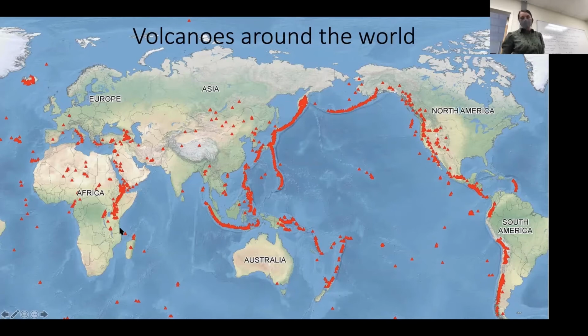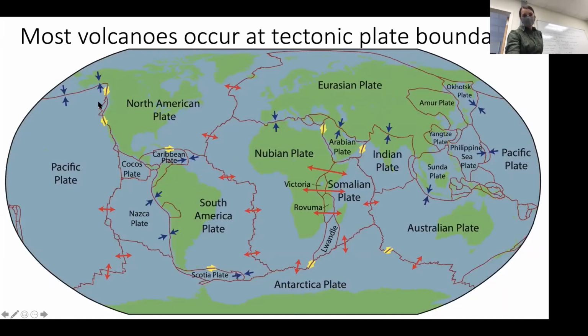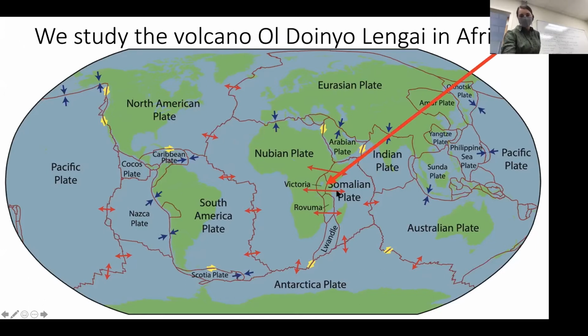We know that volcanoes around the world happen in many places, but they tend to be located on tectonic plate boundaries. So this is a map that's showing many tectonic plate boundaries around the world. And you may have learned about tectonic plates at this point, but here I'm showing you many different ones. Some of them are called convergent, which are these arrows that come together in blue. There's also divergent, where the plates are pulling apart, shown as these red arrows. And then there's a transform type plate boundary shown as these yellow arrows. So the volcano we study is right here, located at a divergent plate boundary.